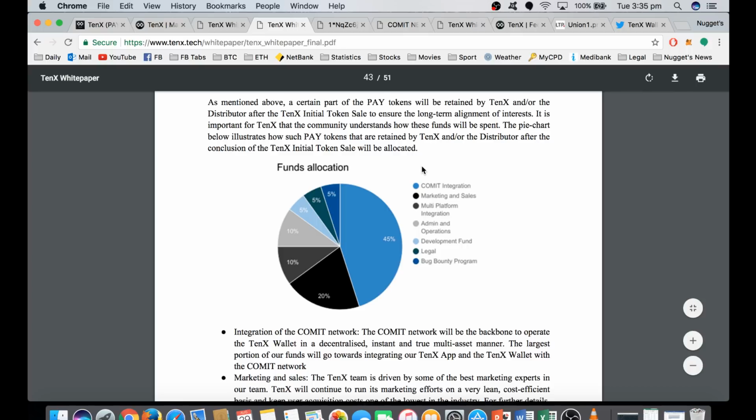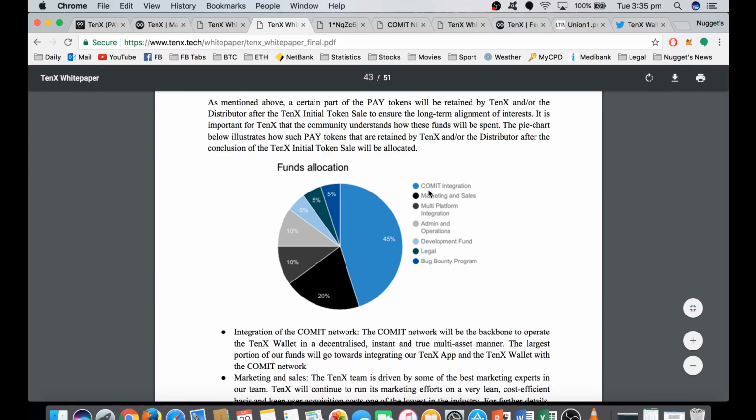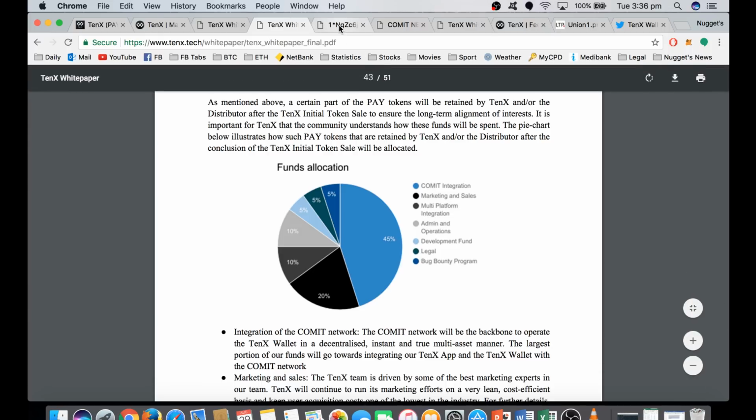They did raise a lot of money, as I said. I still think that's a fair valuation if they succeed with this technology and get mass adoption. I'll speak about that a bit more at the end of the video, but here's how they're allocating the funds. The majority of those funds is going into developing that Comet technology, which is going to be the key to whether or not this project succeeds.